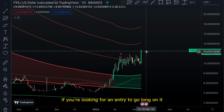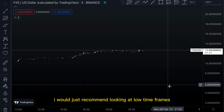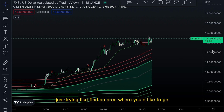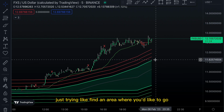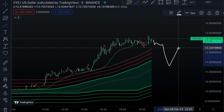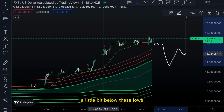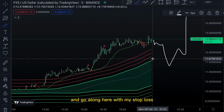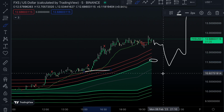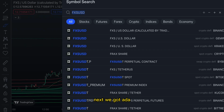If you're looking for an entry to go long on it, I would just recommend looking at low time frames. You know, 5 minute, 15 minute, 30. Just try and find an area where you'd like to go. Like 11.60 would be good for me if we got something like this. That would just wick a little bit below these lows, 11.90, 11.60, and go long here with my stop loss probably below here at 11. Okay, so that's FXS.